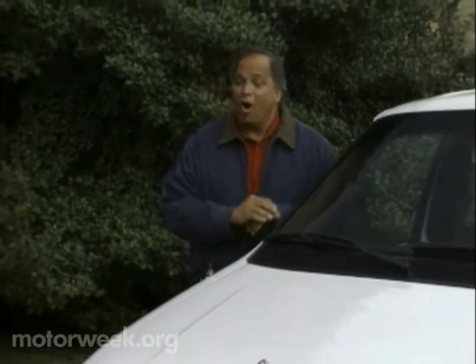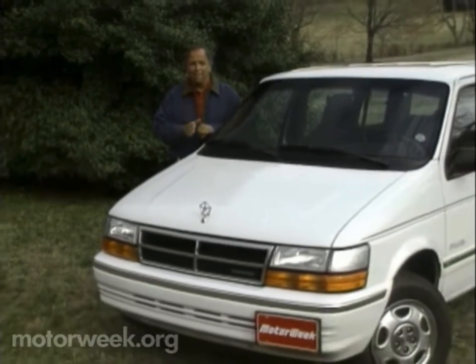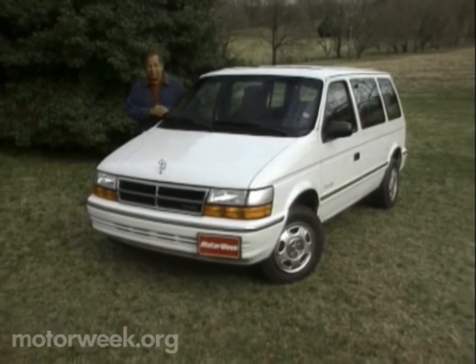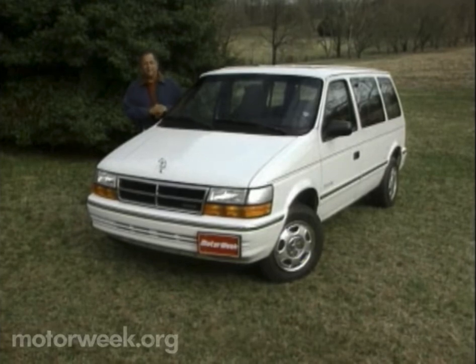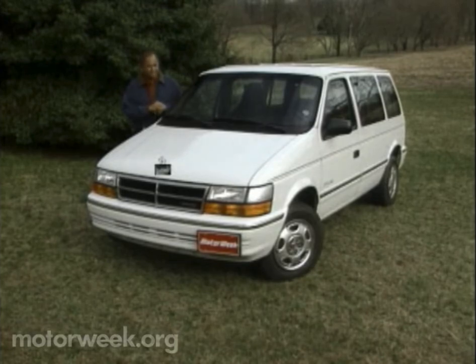Forget for a minute all the K cars, the LH cars, the Viper, Cirrus and Stratus, Avenger and Sebring, and Ram. This minivan is the vehicle most responsible for the Chrysler Corporation's 1980s turnaround and 1990s big successes. But as competitors, both foreign and domestic, kept creating new challengers, Chrysler was coming up with a response, their next generation minivan. And it's ready now to jump into the people mover fray.